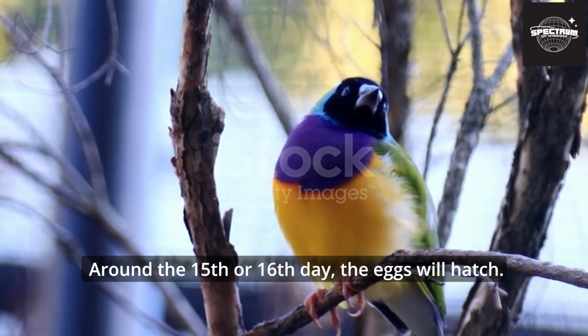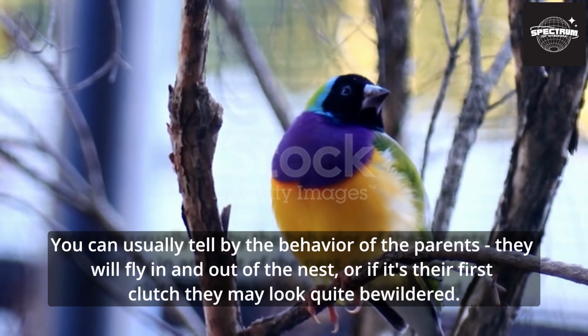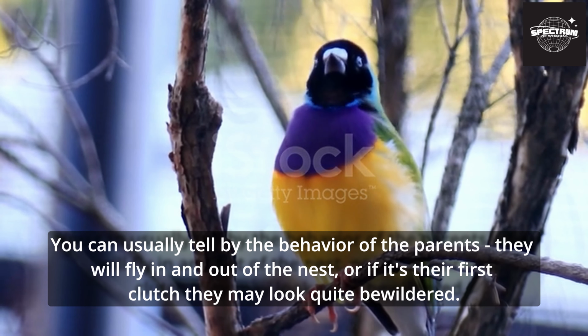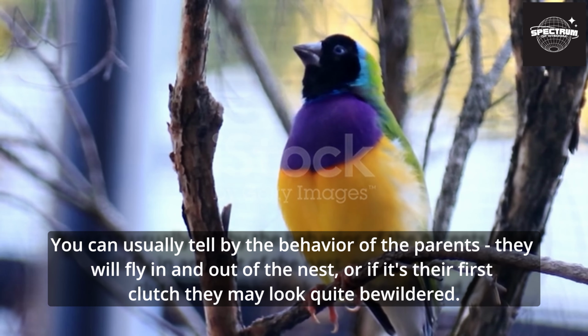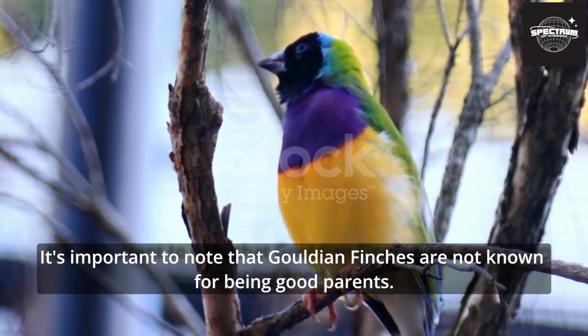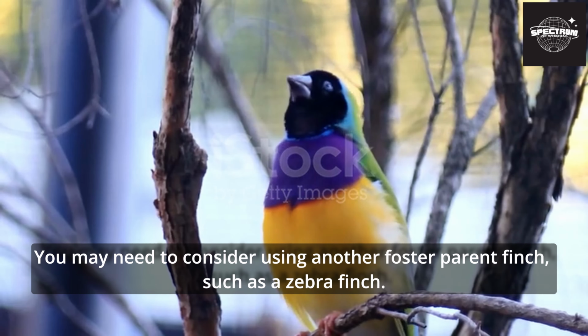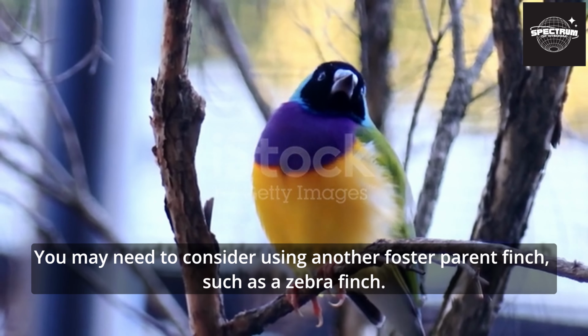the eggs will hatch. You can usually tell by the behavior of the parents. They will fly in and out of the nest, or if it's their first clutch, they may look quite bewildered. It's important to note that Gouldian finches are not known for being good parents. You may need to consider using another foster parent finch, such as a zebra finch.